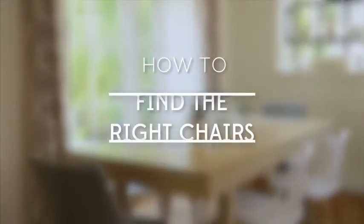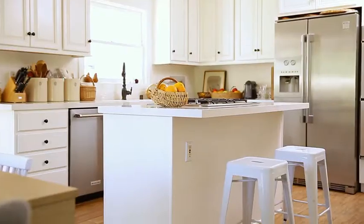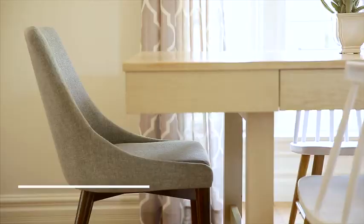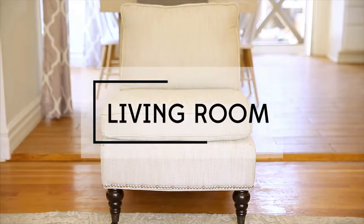With so many variations to choose from, picking the right chair can be a daunting task. Here's a guide to help you find the perfect seat for every room in the house, from the living room and dining room to the home office and kitchen. In your living room, comfort matters.